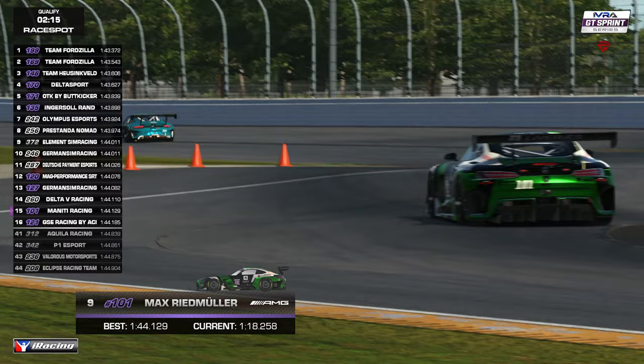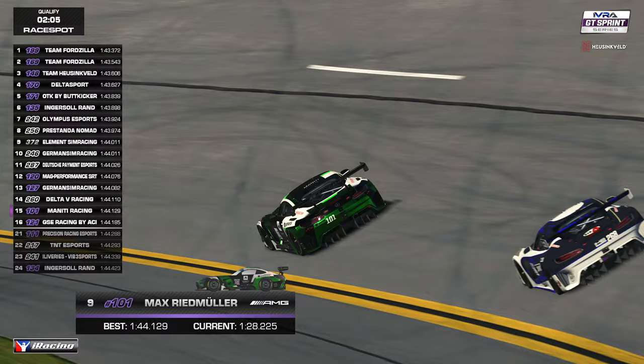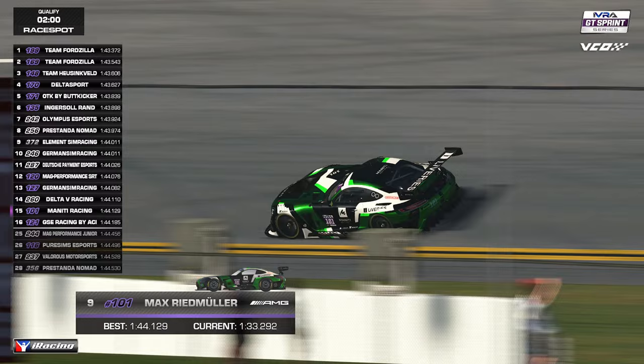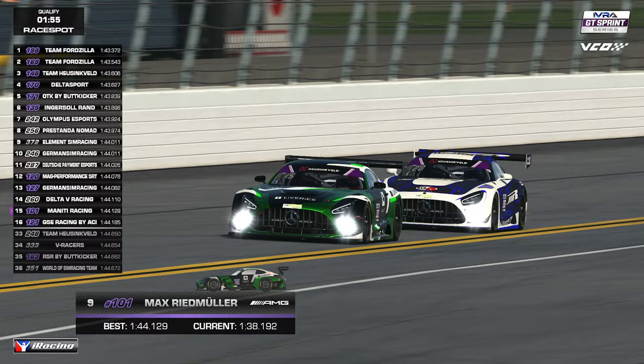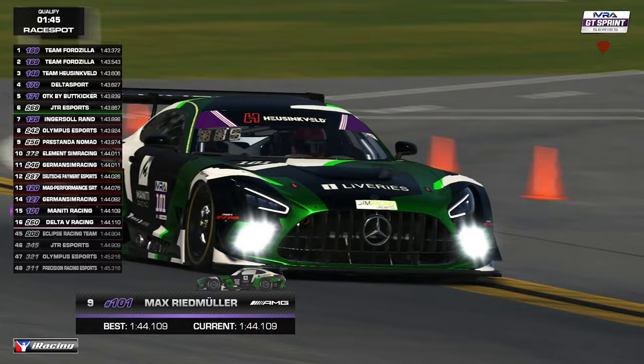Coming up to 2 minutes to go in the qualifying session, this session breezing on through. Let's see what the time is for the 101. We've seen usually being more organized is a big thing. If anything, it's feeding draft to Gregory Thompson in the JTR Esports 268 who tries to make a move. 143.8, JTR Esports absolutely benefits from that.